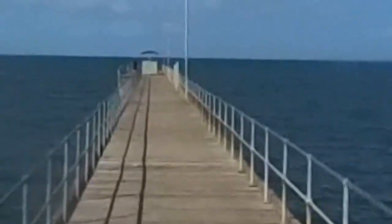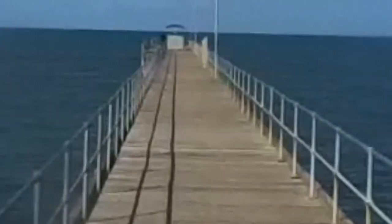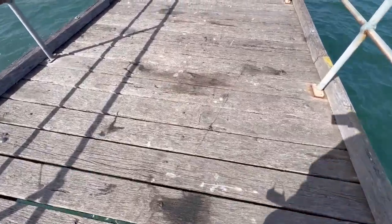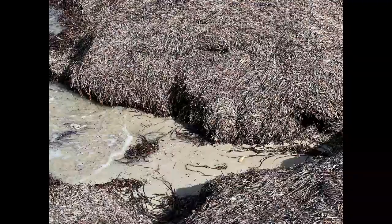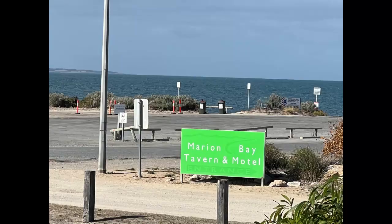Jetties are a common sight along the coastline of Yorke Peninsula. This one had signs of ink stains from squid catching. The beach here is thick with seaweed in some places. And then we found the Marion Bay Hotel for lunch.